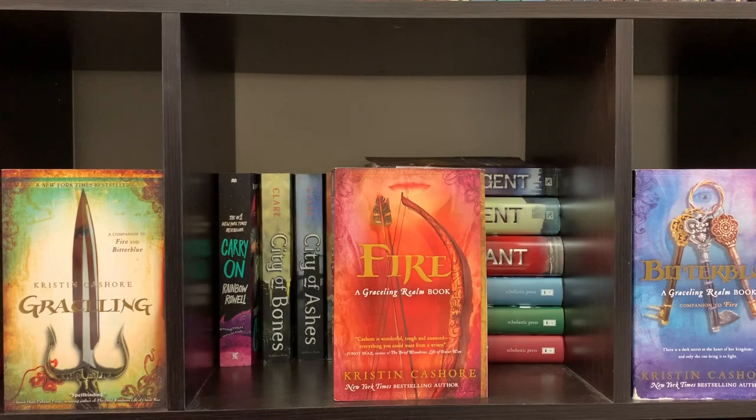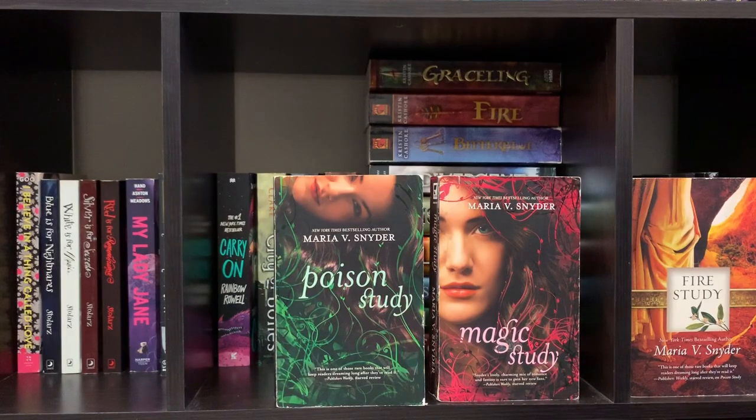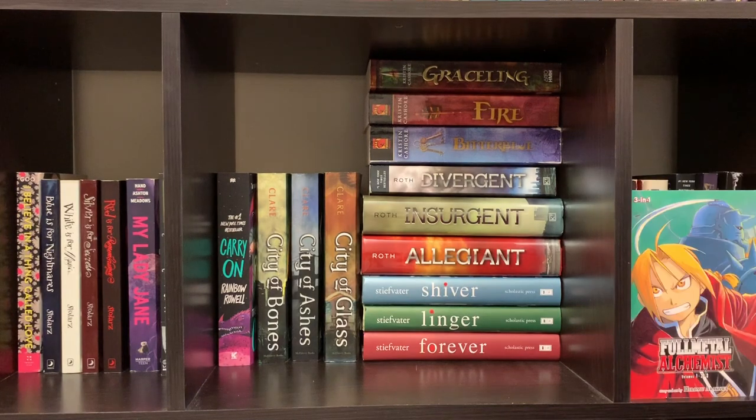The Graceling trilogy, which includes Graceling, Fire, and Bitterblue by Kristin Cashore, The Divergent trilogy, which includes Divergent, Insurgent, and Allegiant, all by Veronica Roth, Shiver, Linger, and Forever by Maggie Stiefvater, Poison Study, Magic Study, and Fire Study by Maria V. Snyder, Steelheart by Brandon Sanderson, A Wizard of Earthsea by Ursula Le Guin, Looking for Alaska by John Green, Fullmetal Alchemist Volumes 1, 2, and 3 by Hiromu Arakawa.